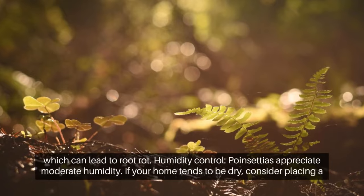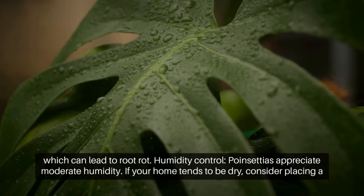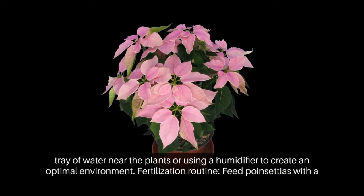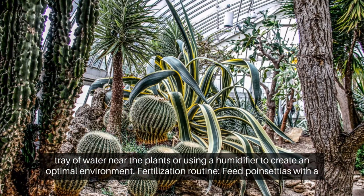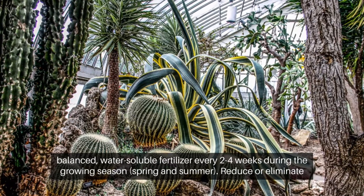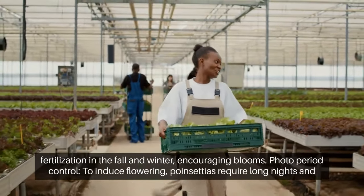Humidity control. Poinsettias appreciate moderate humidity. If your home tends to be dry, consider placing a tray of water near the plants or using a humidifier to create an optimal environment. Fertilization routine. Feed poinsettias with a balanced, water-soluble fertilizer every 2-4 weeks during the growing season, spring and summer. Reduce or eliminate fertilization in the fall and winter.